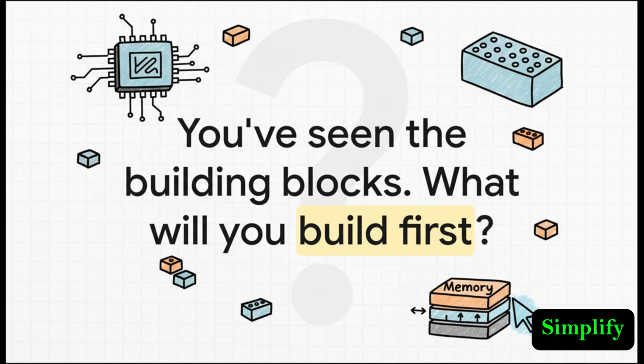So there you have it. We've gone from a simple hello all the way to the very core of what gives C its power. Direct, unfiltered control over the machine. These are the fundamental building blocks, not just of a single program, but of our entire digital infrastructure. So the real question isn't just what will you build, but how will you use this power to build something efficient, fast, and truly foundational?